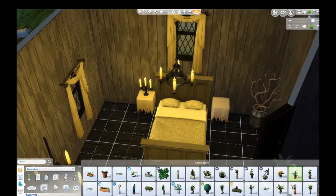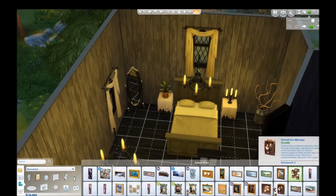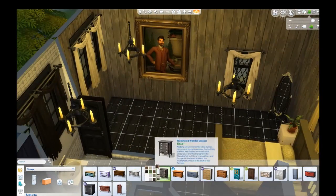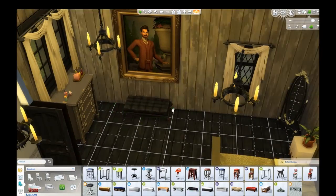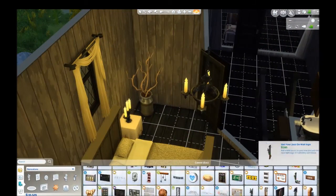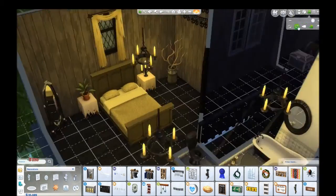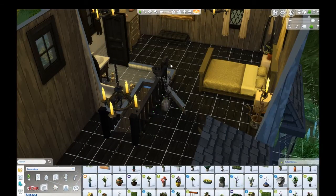As for the bedroom, I stuck to that same dark kind of gray, blacky theme, and you can see that the windows are uneven, but I actually kind of liked it, so I left it like that. That one window is just a little bit lower, which actually isn't too unusual for older homes, so I was like, I'm just gonna leave it. And the master bedroom is pretty simple, just a bed and a dresser and a little ottoman to sit.